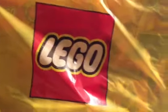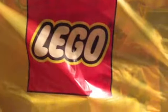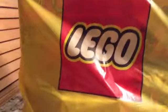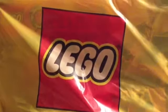Hello everyone, and today I'm here with a really big Lego haul from the Lego store. Today I went to the Lego store and got some really awesome exclusive stuff. Well, I think two. But one is pretty big, and if you look closely you can see what it is.